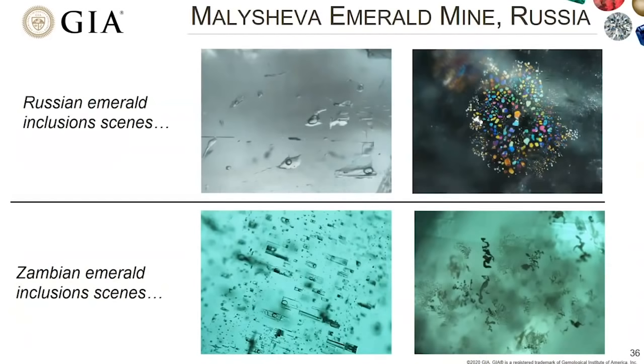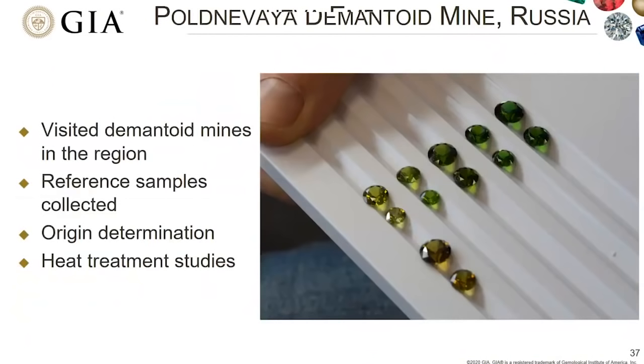Another thing we took advantage of being there in Russia was to go visit the Demantoid mines, which are in the same region of the emerald mines. While we're not offering origin services for Demantoid at the moment, we're actively looking into it, and we collected samples on site so that we would have reliable stones of known provenance to help us collect data and be able to be prepared for that service if we decide to offer it in the future.